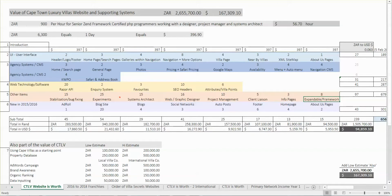Expandable network and framework is something that could be of use to the new people, or it could not be of use. The way we've talked about this before, Cape Town Luxury Villas is controlled via Villa Secrets. And so when one updates Villa Secrets, one updates Cape Town Luxury Villas. The advantage of keeping it that way is we're going to be spending quite a lot of money on hiring people to improve the descriptions and add new villas to Cape Town Luxury Villas. And as they get added and the old villas get updated, that's very useful to have on your own website.